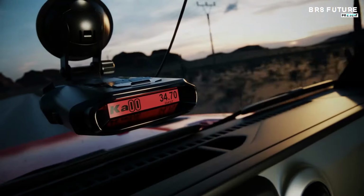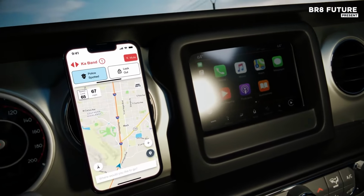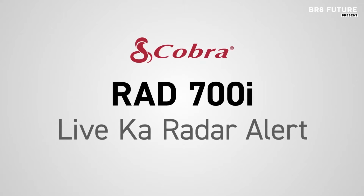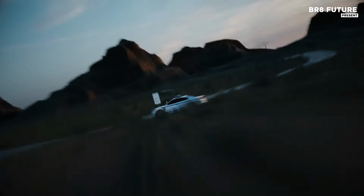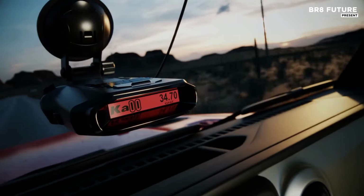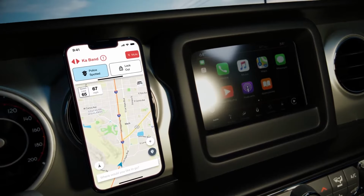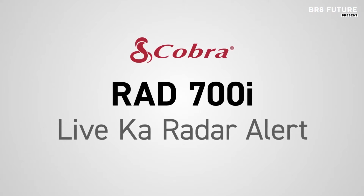This smart software minimizes false alerts, adapting over time to only deliver relevant notifications, which allows for focused driving without constant distractions. The Cobra RAD 700 Eye also connects to the Drive Smarter community, enabling access to real-time user-shared alerts from drivers nationwide. It integrates seamlessly with Apple CarPlay and Android Auto, displaying routes and alerts on your vehicle's infotainment system.